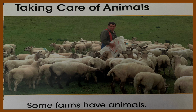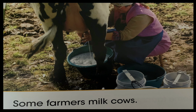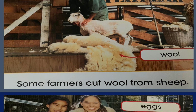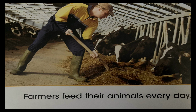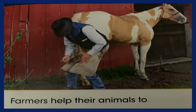Taking care of animals. Some farms have animals. Some farmers milk cows. Some farmers cut wool from sheep. Some farmers gather eggs. Farmers feed their animals every day. Farmers help their animals to stay healthy.